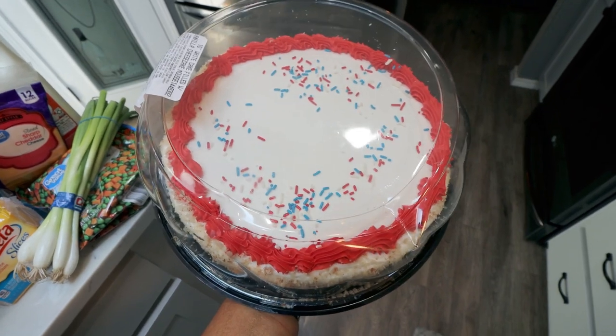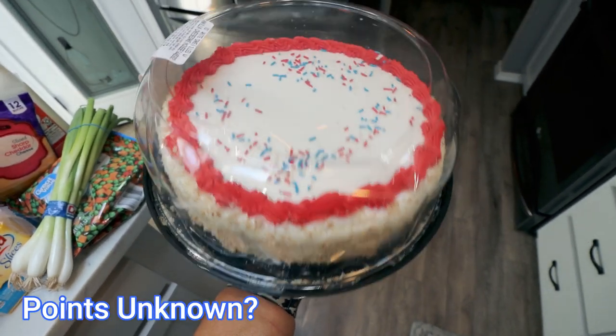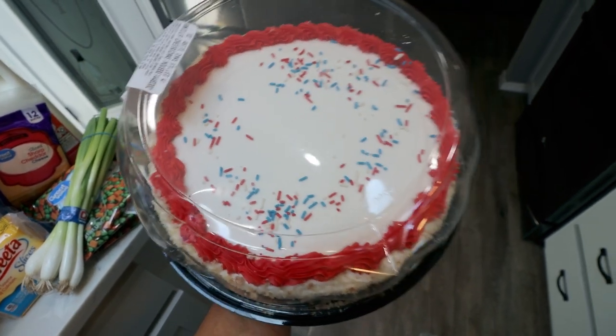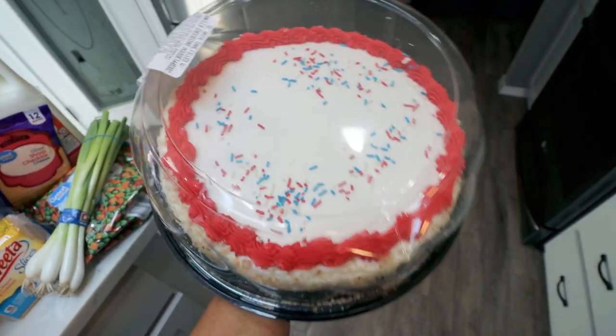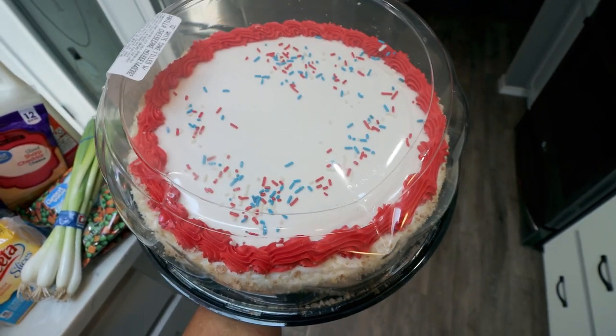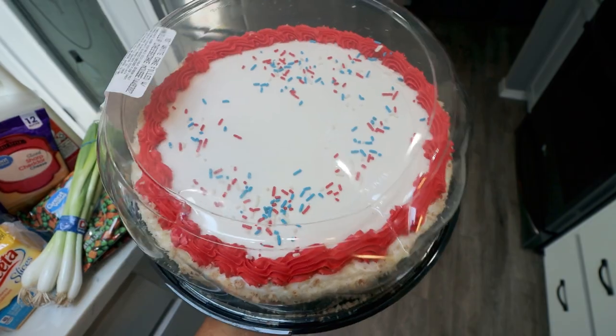At Costco, I found this super cute 4th of July themed cake. It's a white cake filled with vanilla cheesecake mousse. It was only $12.99 and we're having some friends over tonight actually for a barbecue. So I picked that up. I thought that would be easy peasy, perfect 4th of July dessert.